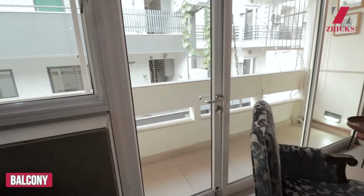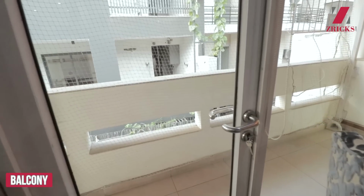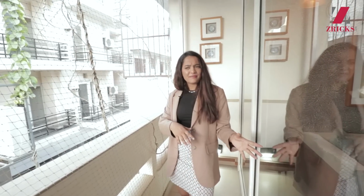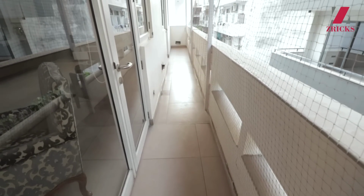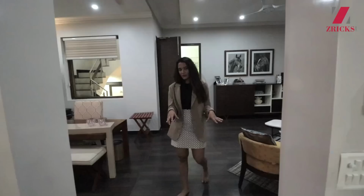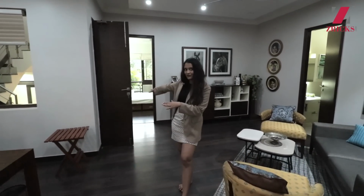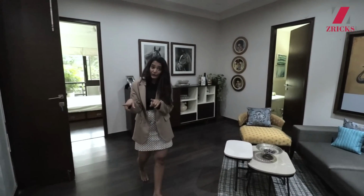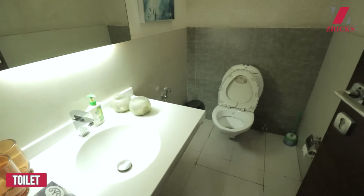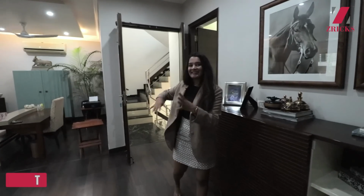So let's just see the balcony. ये एक running balcony है. You can use it for fresh air, or you just feel like coming out of the entertainment area. You can come here, stand, and just enjoy the nice and fresh air. And before we move towards the other part of the second floor, मैं आपको बता देती हूँ कि यहाँ पर एक powder room भी है. So this is the powder room, very beautiful vanity with the toilet seat. So this was all the entertainment area.